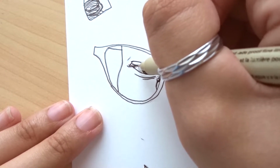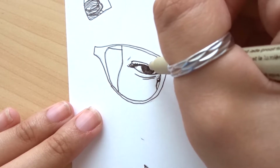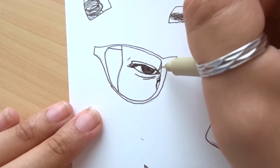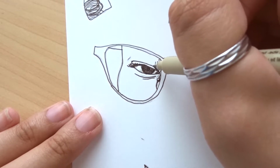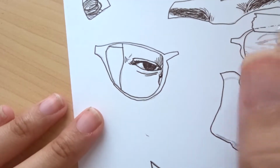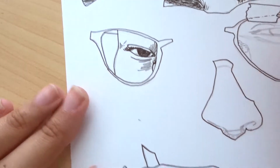There's a bit of shadow here from the eyelashes, and then it gets dark here. And so here, right where the nose meets the eyebrow, that's where I like to do the shading on these. And then sometimes here in the corner of the eyes too. And then underneath the eyes, because that's a really important part of the face.